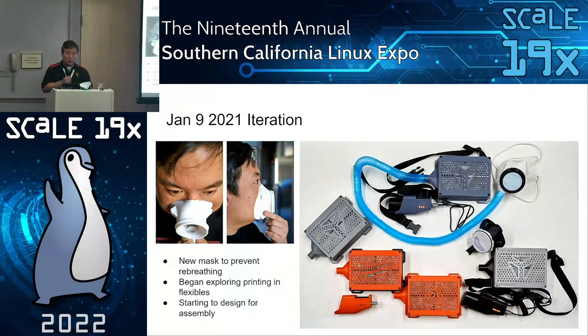So eventually we ended up with that type of design. The inhale and exhale valve would have been fine, except for the fact that the exhaled air was just getting sucked right back into the filter. So that was the problem with using one filter. Yeah, so that's why we got rid of that particular version.